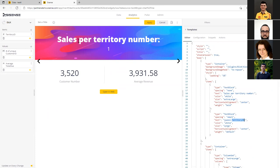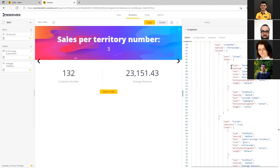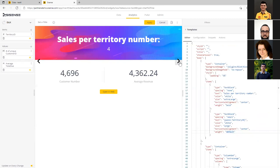And now of course we can change the background image. We can change the action under this button. We can add more buttons. We can erase them completely. Everything related to this button is defined at the bottom, and we can see that it will take us to the Sisense homepage. We can change those numbers by applying the arrows because we have this show carousel true. If we change it to false, it will cascade all of those regions one over one under the other.